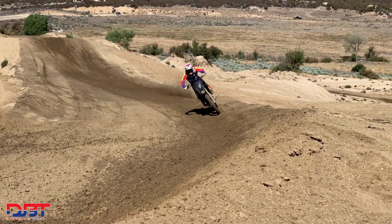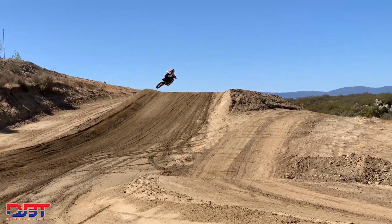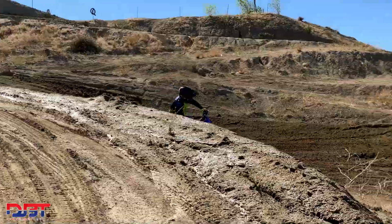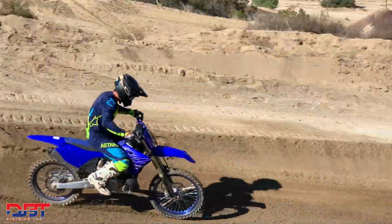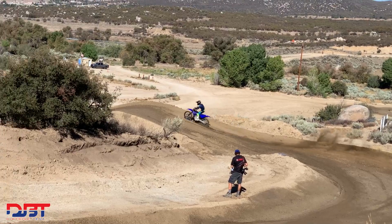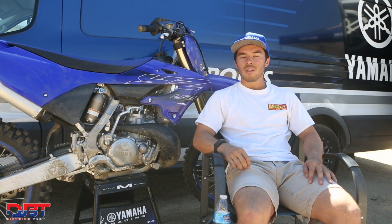And to finish it up, the braking systems were also updated to match the new four-strokes. The front is a little more powerful, and the rear is actually a smaller rear brake, smaller disc, and the caliper and everything is a lot smaller. But overall, they work really good. Definitely a big improvement over the last one.